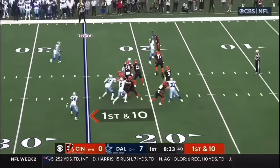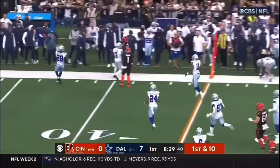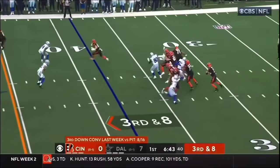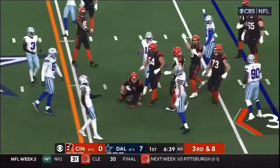And Cincinnati will begin with a little pass over to Mixon. He's able to slip through a tackle and pick up a first down. Stepping up, trying to run for it. Not going to get there.